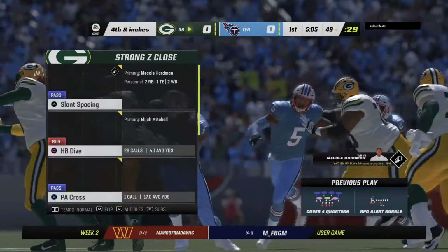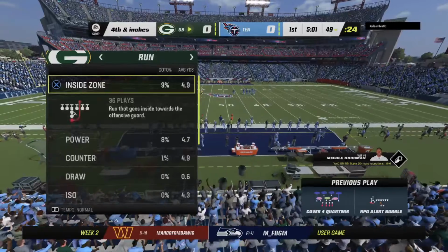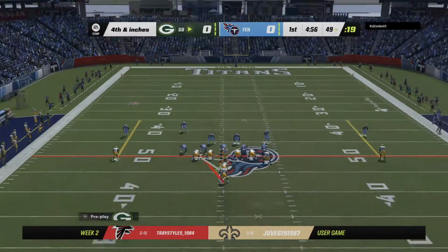If this were baseball, we'd call this small ball. Instead of pushing it downfield, they throw a short pass trying to pick up the first down, but the defense rallies to the football and stops him short, bringing up a 4th down.